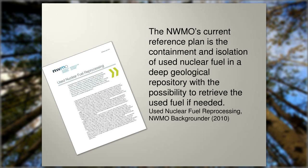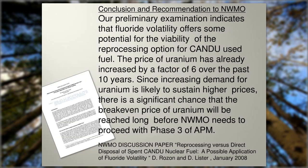In that same backgrounder, they also identified the intent to retain the possibility to retrieve used fuel if needed, whether that need would be because of poor performance of the containers, and so contingency response, or for the reprocessing of the fuel is certainly not made clear in the backgrounder. Other papers commissioned by the Nuclear Waste Management Organization give some different messages.